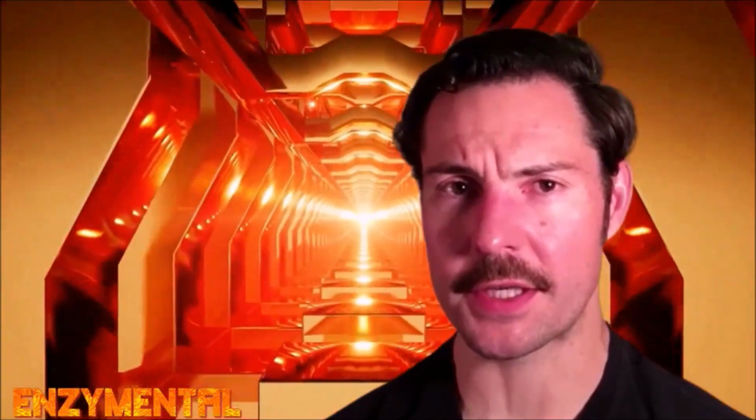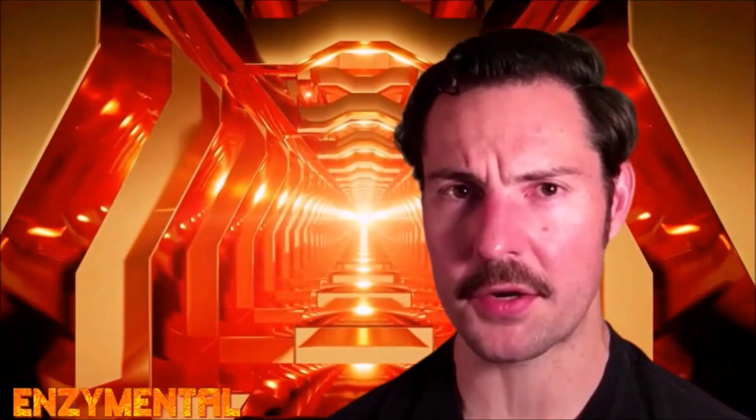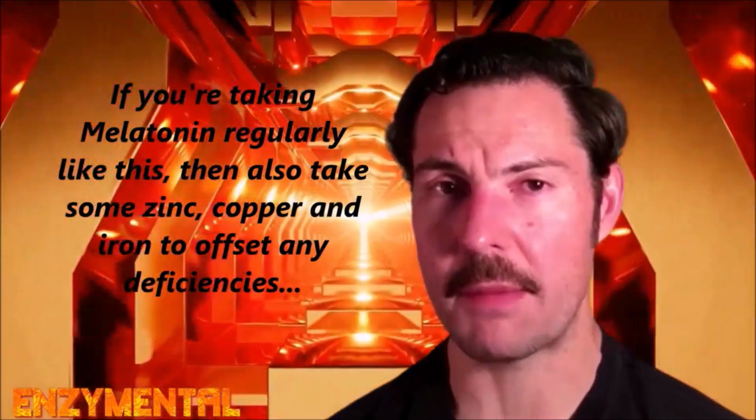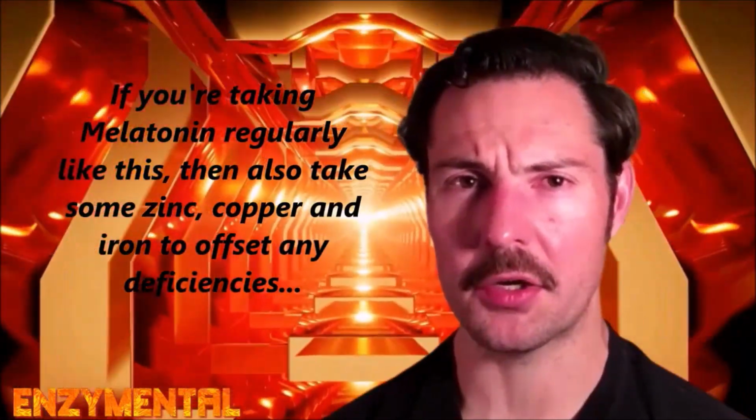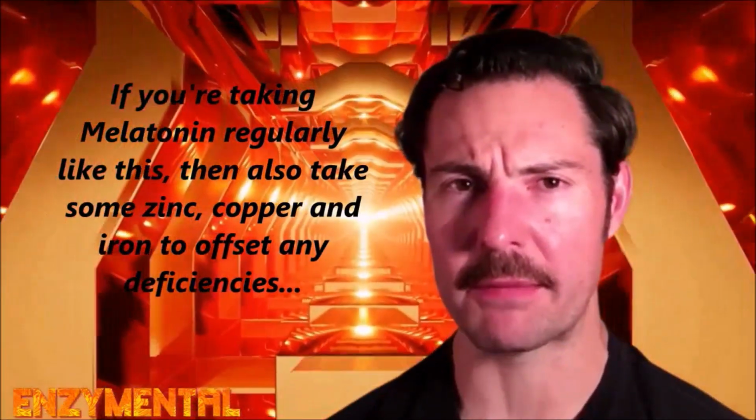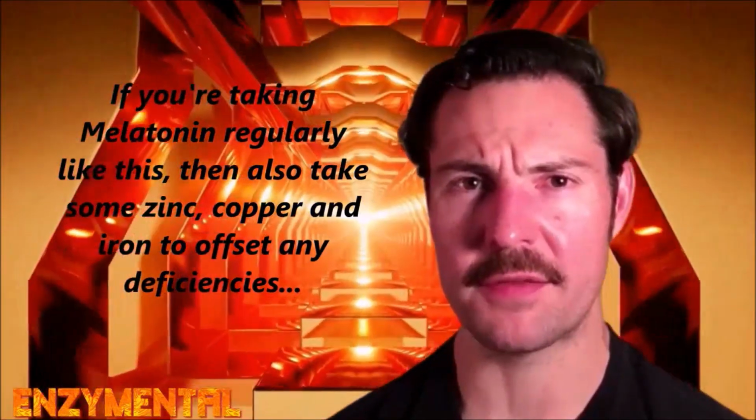It would also be beneficial to take several of the cofactors that contribute to natural melatonin production, like B vitamins, magnesium, and the amino acid tryptophan, along with some supplemental zinc, copper, and iron, as regular use of supplemental melatonin can lead to a deficiency of these minerals.